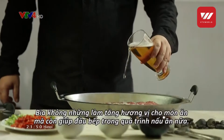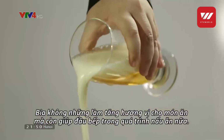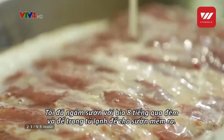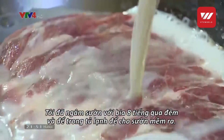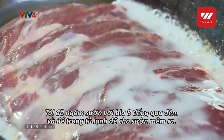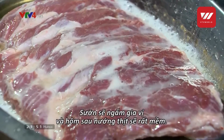Beer not only gives flavor for the food, but also makes the cooking process better. I soak the ribs in the beer for 8 hours overnight in the fridge to tenderize the ribs. Full of flavor, so you can see that later when you grill it, juicy, moist.